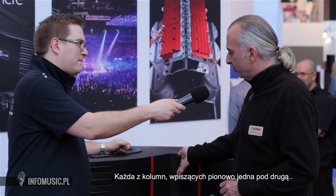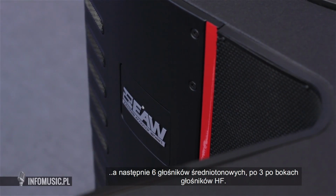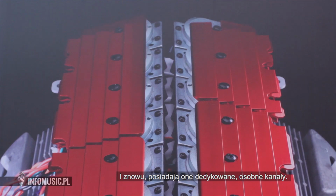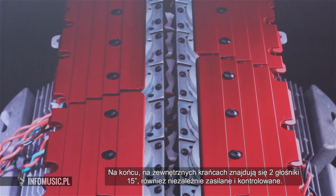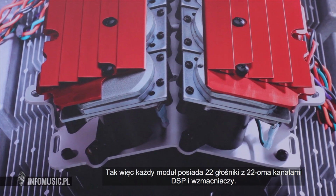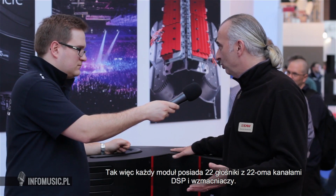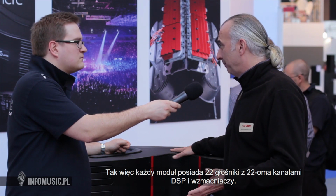Each one of the enclosures has 14 high frequencies that are all controlled independently with their own amplifier channel, their own DSP channel. There are 6 5-inch mid-range devices, 3 on either side of the HF. Again, each one has its own amplifier and its own DSP channel. And then 2 15s on the outsides that again are all powered and controlled independently. So in each enclosure, you have 22 components, which gives you 22 channels of DSP and 22 channels of amplifiers.